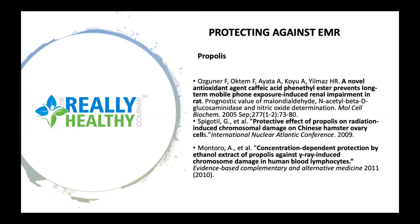And then another thing that's very, very useful to protect us is propolis. Bees make propolis, and they make it from the sap that comes out of the bark of trees. And they eat the sap, and then they go back to the hive, and apparently they regurgitate it and they make it into this propolis, which is hugely beneficial to the immune system.